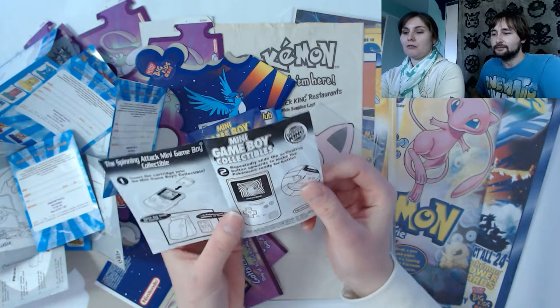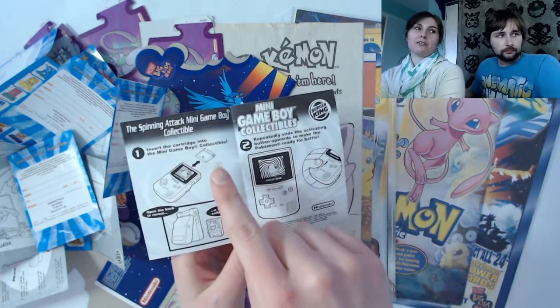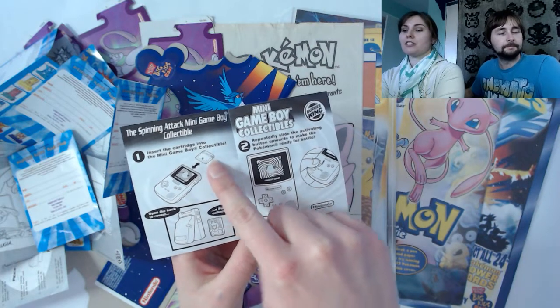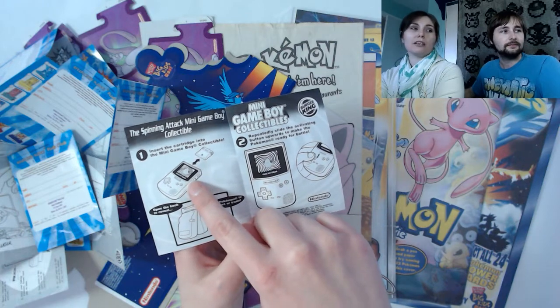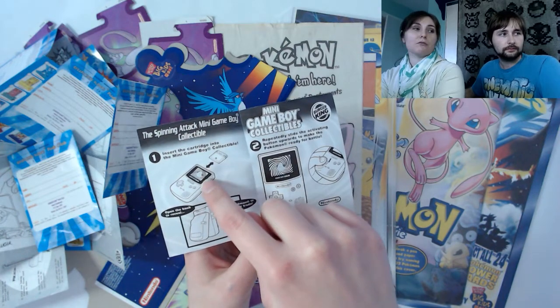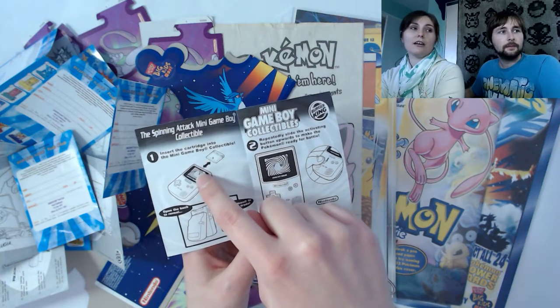Right. But you would have to... Here's a good picture of it. So you would get a little cartridge that you had to insert into the back of the Game Boy, and then you could press the button, and whatever was on the front, it would do its thing. If you didn't have that in there, this wouldn't work.